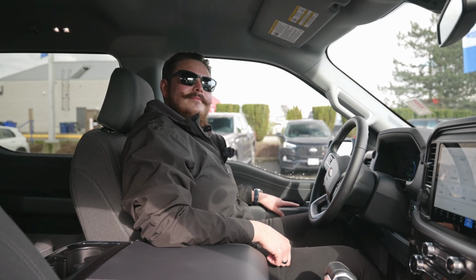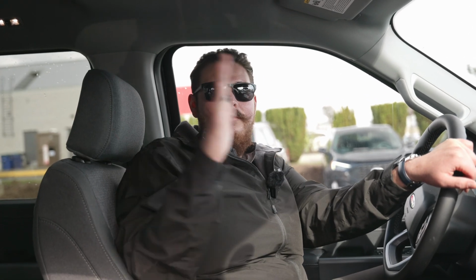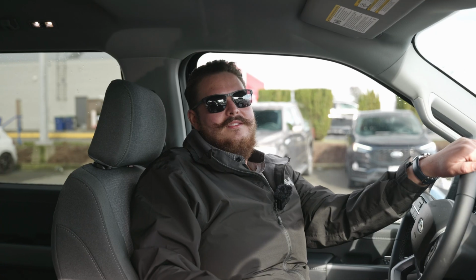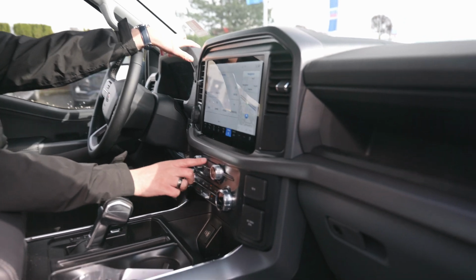So does this have the business? It does not. It's not optional. You have to go up to your Flash or Lariat. There are going to be some Flashes that may have it if they're part of Job 1. Job 2, there is no more interior work surface. You have to go up to a Lariat. But you do get your 360 camera.